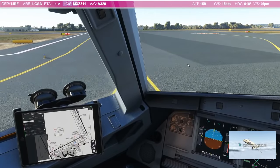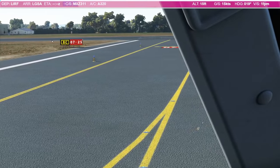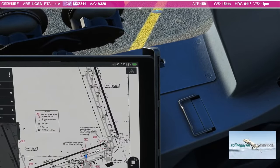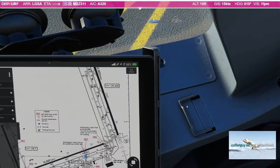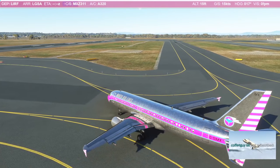Oh, that's Bravo Charlie. Hold on. No, that's signed wrong. This is Bravo Bravo. I think that's either Bravo Charlie or Bravo Alpha. No, in fact, I'm in totally the wrong place. Let's not do that. We're going down there.